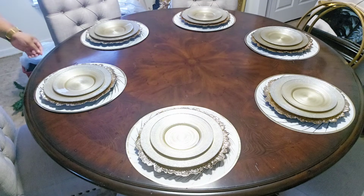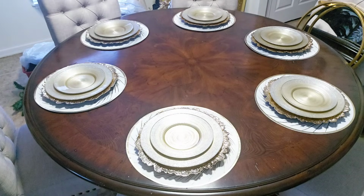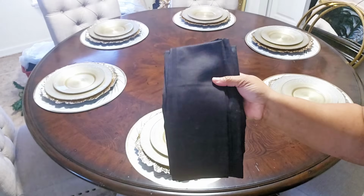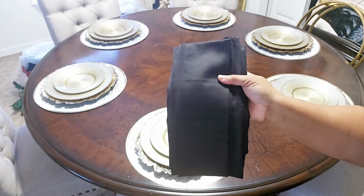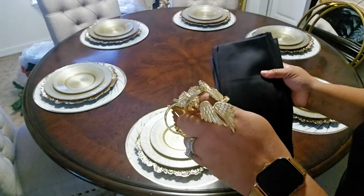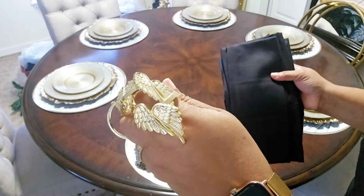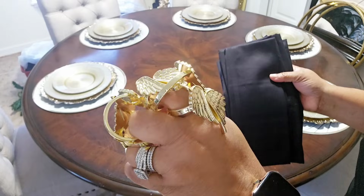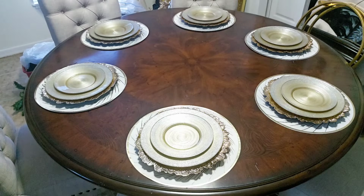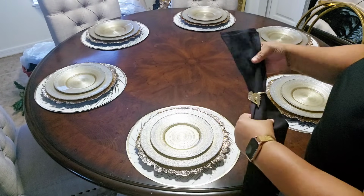If you've been following me, you know I decorated my living room and my entryway in black, white, and gold, and I have to transfer those colors to my dining room because they're all open. So I'm adding a pop of black with these napkins that my mother-in-law blessed me with. And look at these angel wing napkin rings that I recently purchased from Temu.